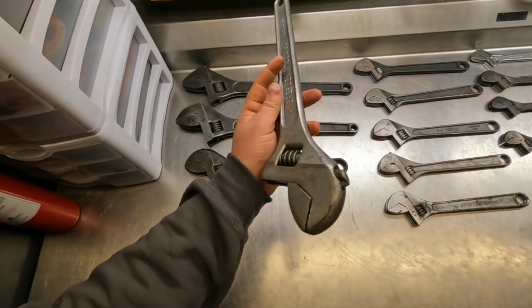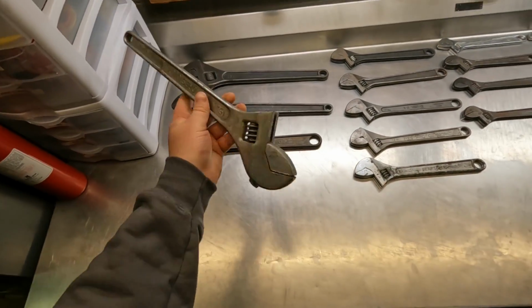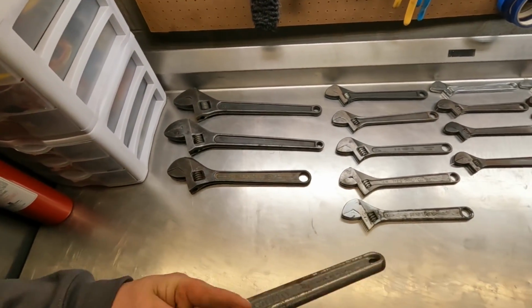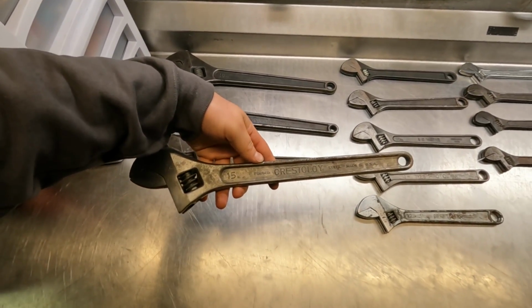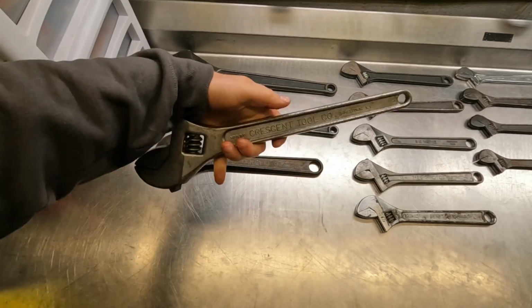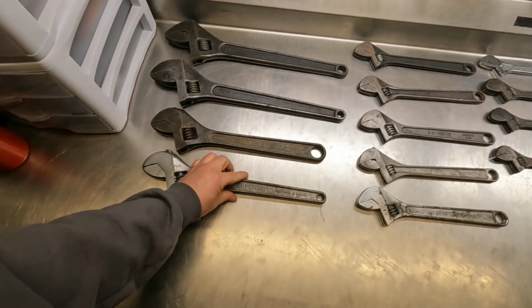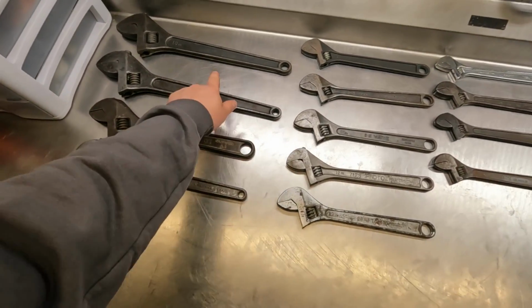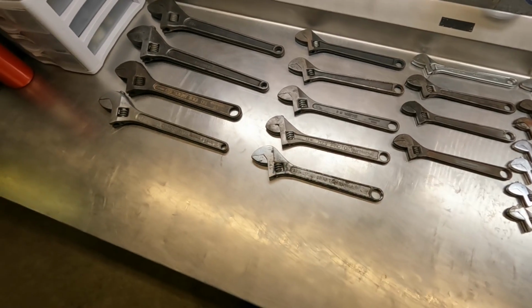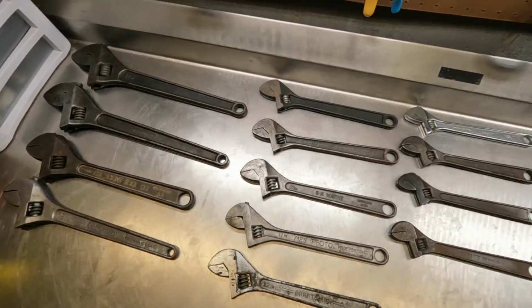This one here, like I said, oops, sorry guys, just trying to film here and show off the tools at the same time. But yeah, it's the Crestoloy made in USA, chrome finish, made in Jamestown. It's in pretty good shape. I don't actually remember where that one came from. Might have come from that other tool haul. I know that's where we got a lot of adjustable wrenches, but I'm not exactly sure.